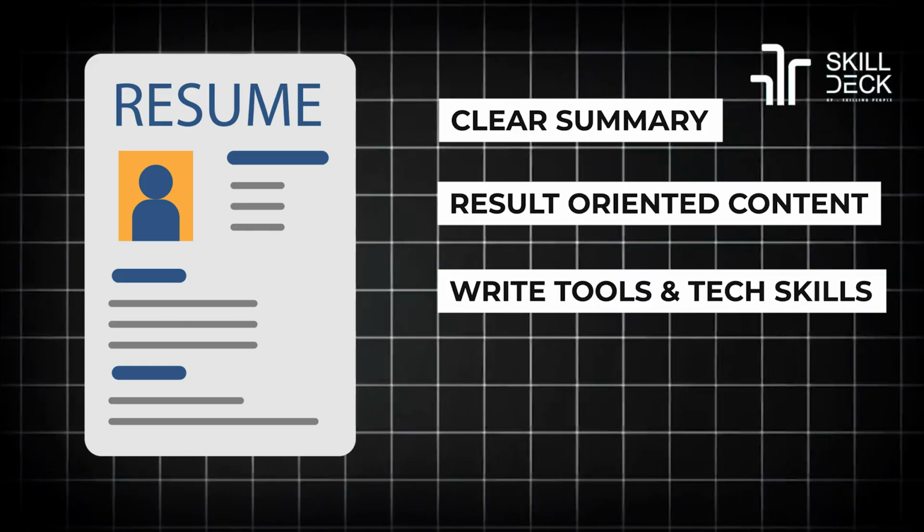Use real numbers in the resume. Like, I improved employee retention by 15% through employee engagement. I closed 45 positions with a 95% manager satisfaction score. So that's a must.